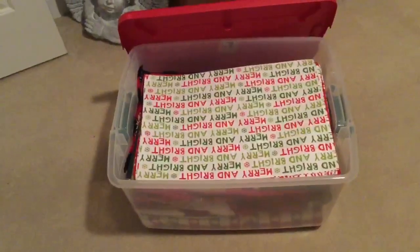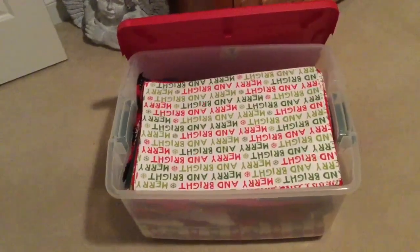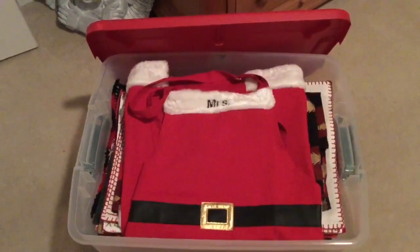So I have one tub that I use for tablecloths and placemats and my aprons. And so I'm just going to add in my last set of placemats. And then I have 2 aprons, my Mrs. Claus aprons, which I'm going to fold and I'll put them in there. So you can see I finished all my aprons and close up the tub, and all my linens are all set for next year.